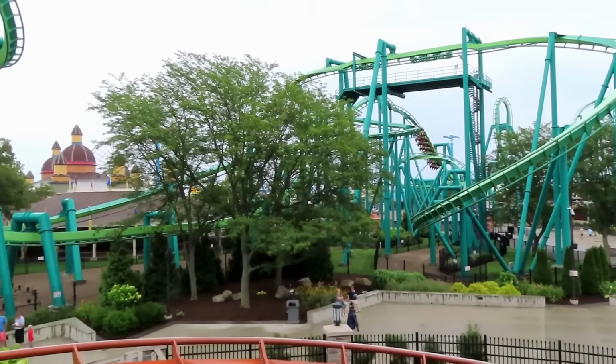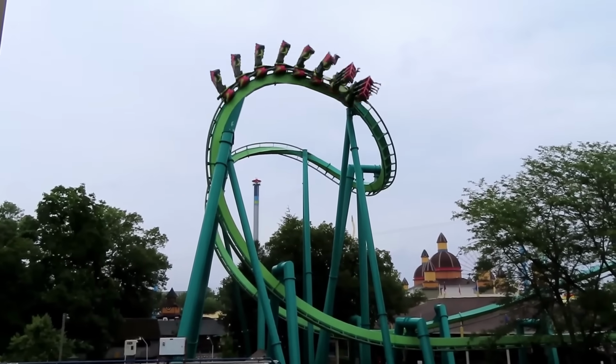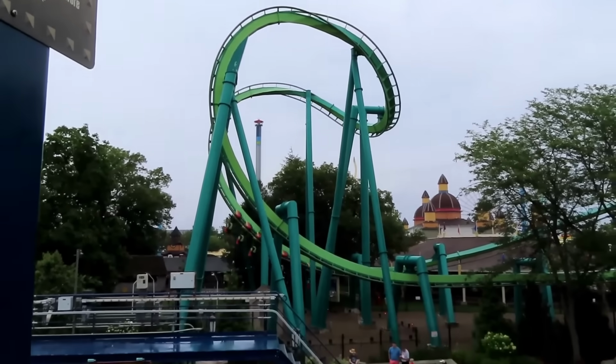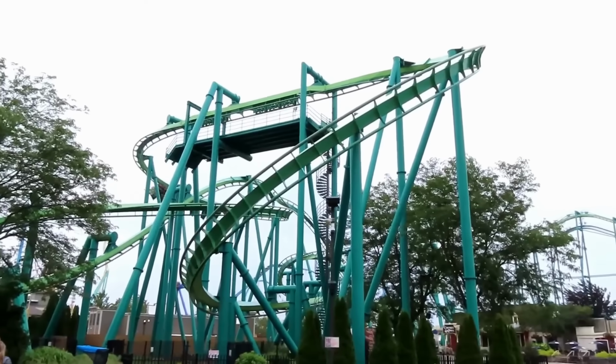I'm about to say something that's going to upset a lot of you guys. I don't know if it's just nostalgia or home park bias, but I personally put Silver Bullet above Raptor. Bruh. I know, that's absolutely insane to say. Rip me up in the comments all you want. Raptor is still a really good ride, but it's definitely showing its age.